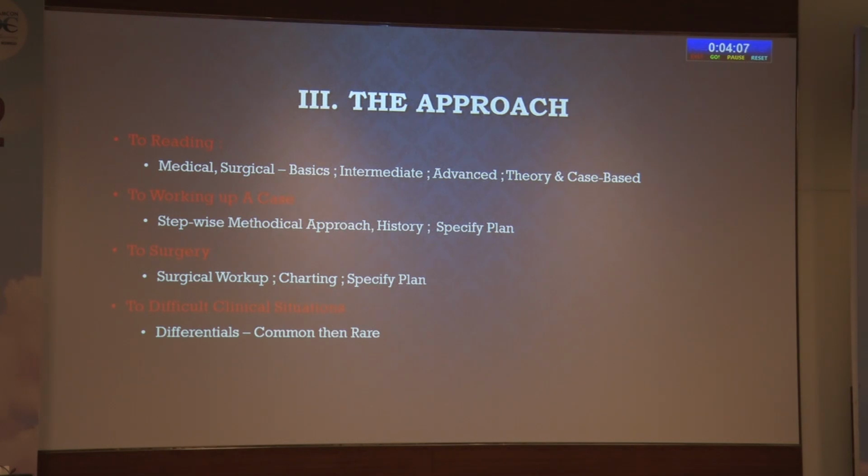The approach to difficult clinical situations, it's important for them, not everything will have a clear-cut answer, especially in retina. So they need to come up with a logical sequence of differentials, common and then rare. Very often you find very enthusiastic candidates coming up with some fantastic diagnosis they've heard of in a conference or seen in grand rounds, and then just go with that one particular diagnosis. They may be completely missing the boat. So a logical sequence needs to be followed, and that needs to be emphasized through the training program.